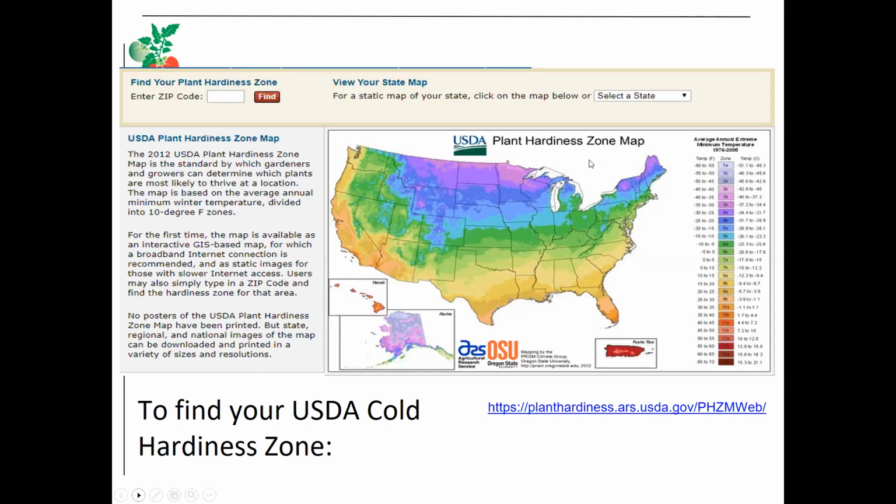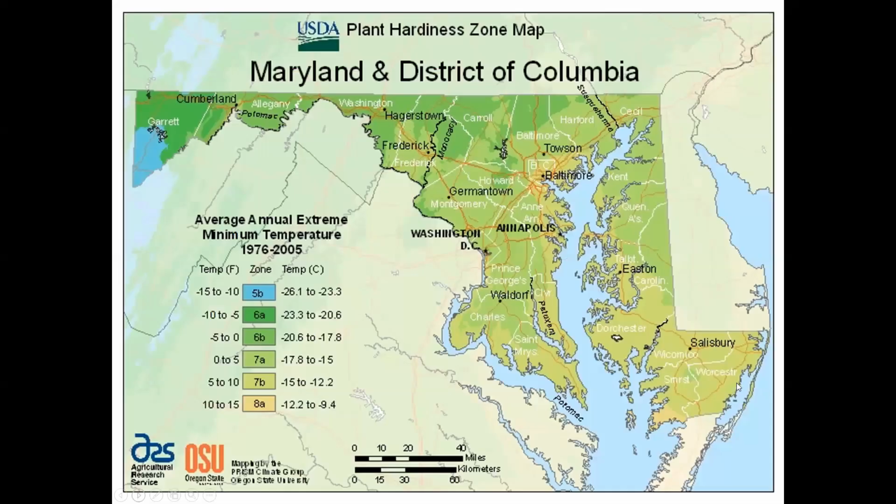So here's Maryland's, for those of you that are in Maryland. Again, quite different from the coast all the way up here to the mountains. It just gives you an idea of what the climate's going to be like and how cold it's going to get. And again, along with your growing season, the lower your hardiness zone is, the shorter your growing season is going to be.